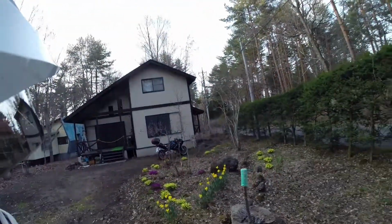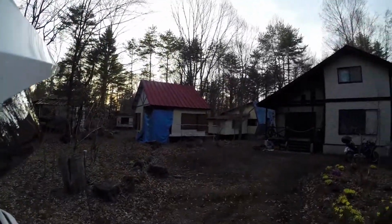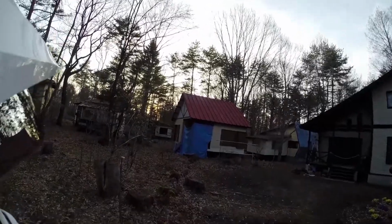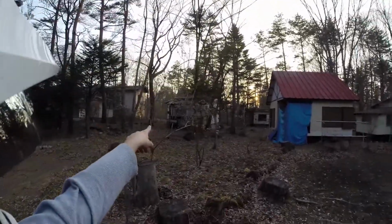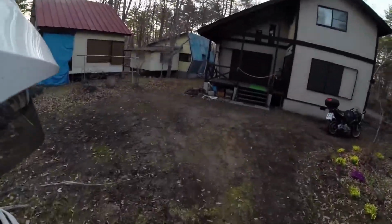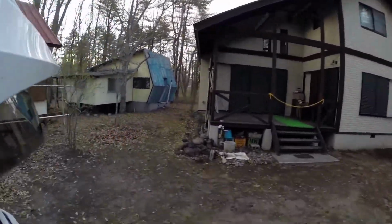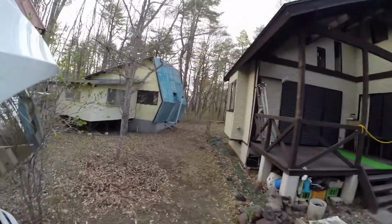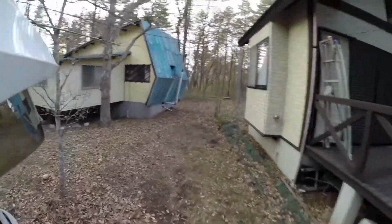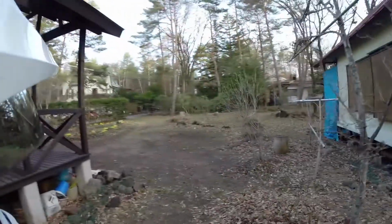Let me give you guys a little tour. That's the house, and that one is the old house that was here when they bought the land. Those over there, they are all neighbors. They don't belong to my in-laws, basically. So this is the house, and I'm not sure exactly, but the border supposedly is somewhere here. I don't know, I can't tell you.